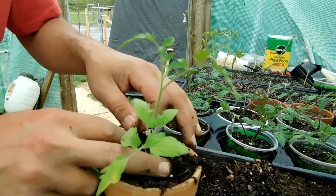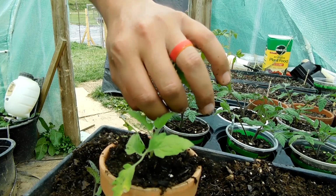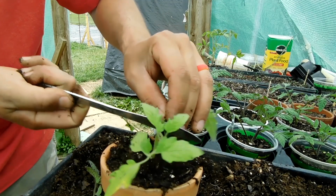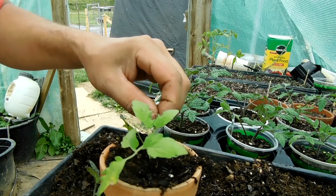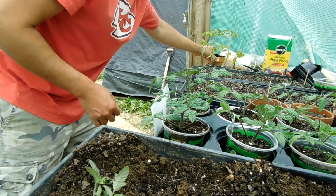Okay, now I have this limb and this limb. They stay. I'm going to pinch the top right about here. Once I pinch it, I'm going to cut it. A little dirt on your fingers. Pinch the top. I'm going to put him over here because he's a different breed. That's my Romas.